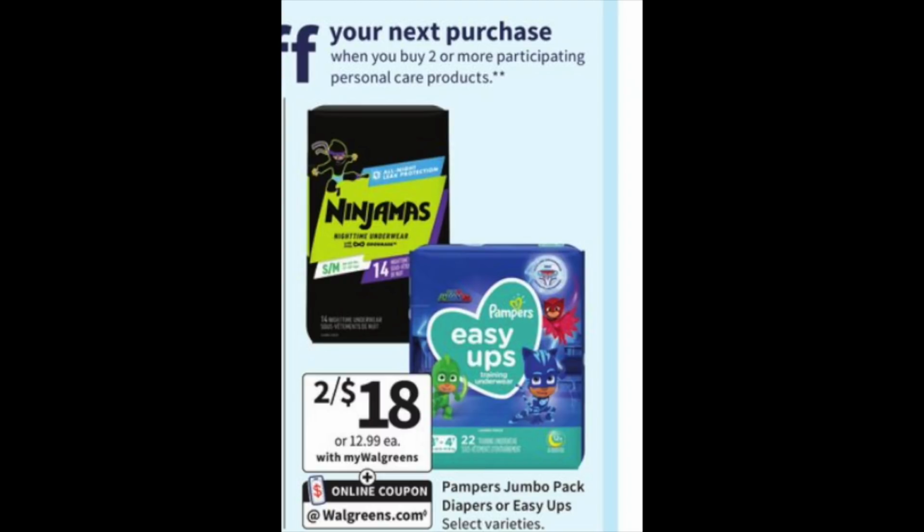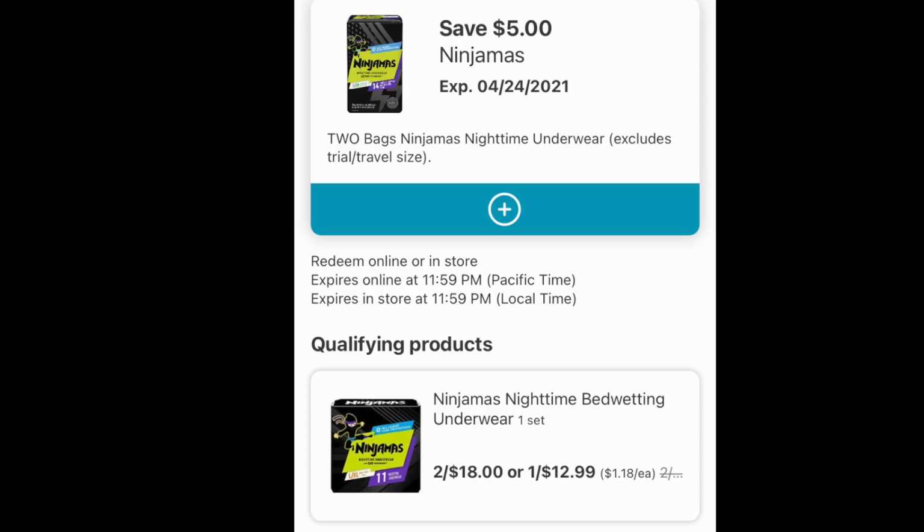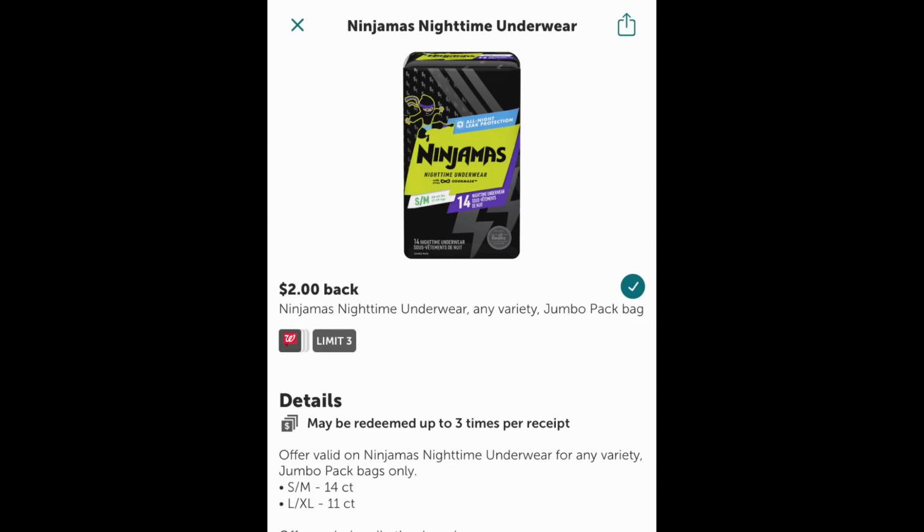So they are 2 for $18 on that same promotion of a $4 register reward when you buy 2. So we're going to grab 2 of these Ninjamas. Now, as you can see, there's a $5 off of 2 digital coupon. So definitely load this, and it's attaching to those products. Over on IBOTTA, $2 back. So you're going to get $4 back with your IBOTTA account. Again, double check that you have this before you buy it to make sure that that rebate's still there.